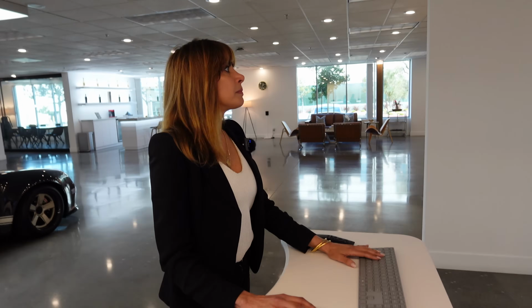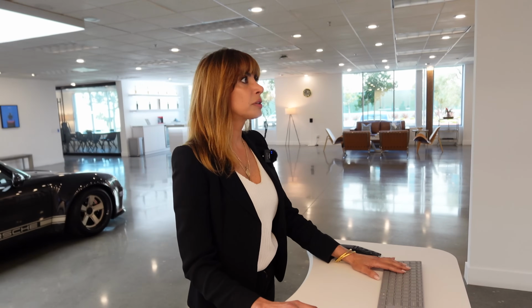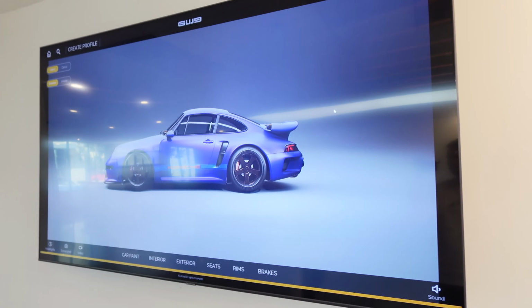So do most customers come in here to do this or do it over Zoom? Most clients will come in here. So it'll start with a spec like this. And then from here, I will go to the paint shop.